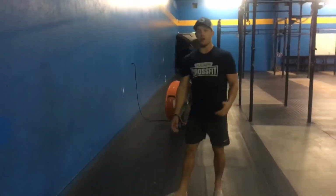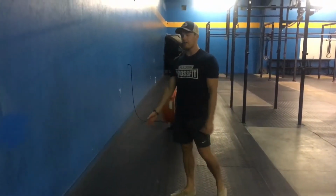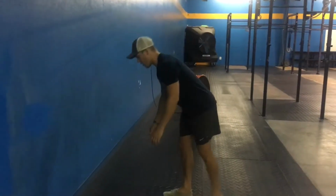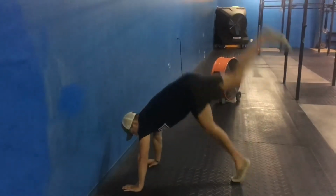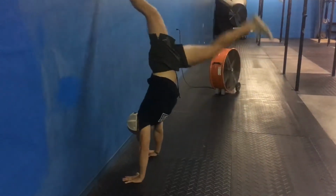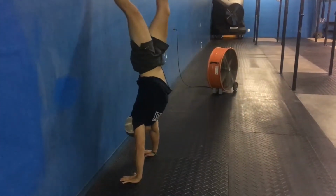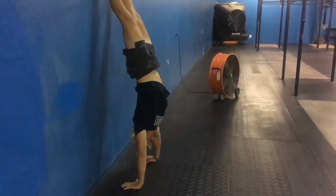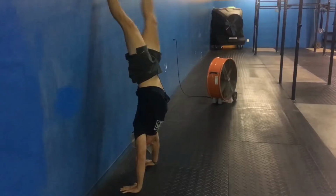So we'll start with what we call donkey kicks, and that's just slowly kicking our feet up to get comfortable in that position. So we'll start with our hands about a foot away from the wall, and all I'm going to do is start kicking up to get my feet up and as close to the wall as I can. The more comfortable I get, the higher my feet will go, and then I'll be here in this handstand.